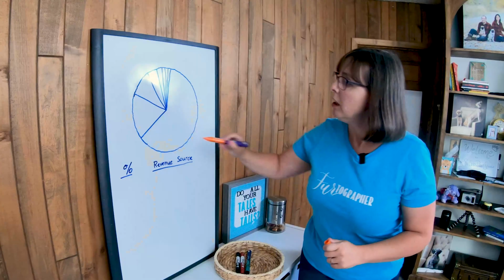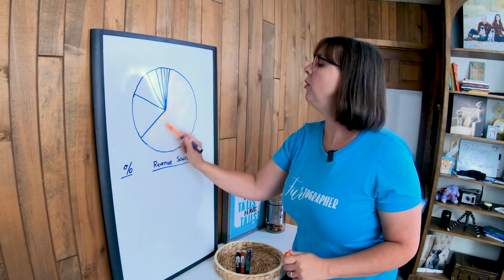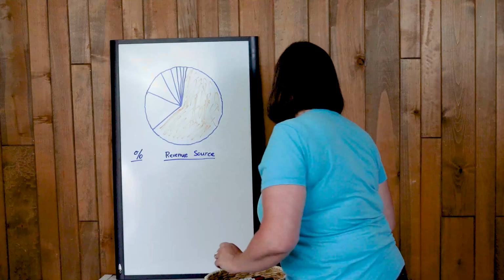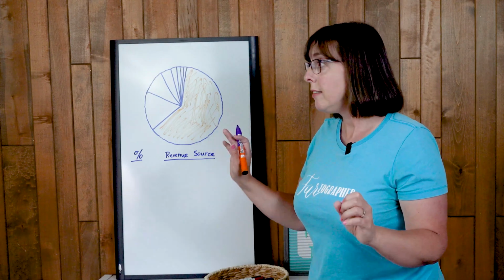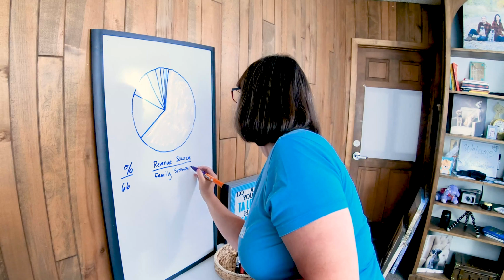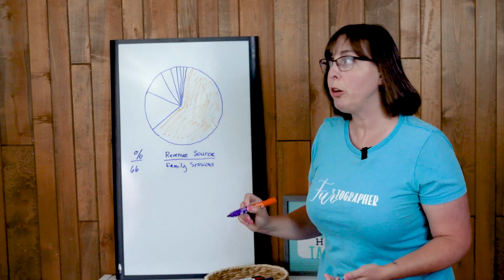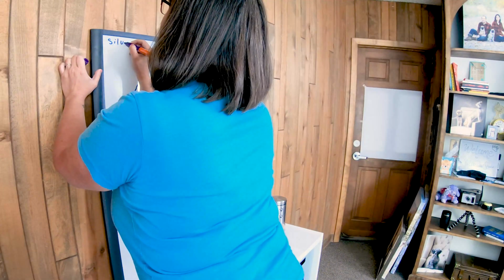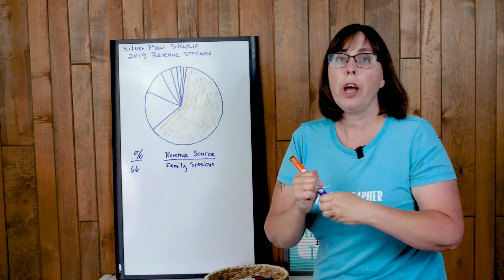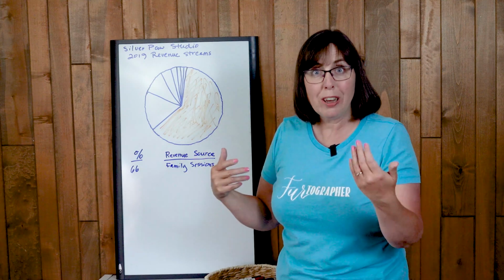I'm gonna color it, I like coloring. That is the very first piece of this pie. Okay, the giant orange piece is private commission, and that is 66%. So that's family sessions, 66%. That is pretty much what you'd think, right? 66% of my 2019 revenue. Let me put 2019. Okay, 2019 revenue streams.